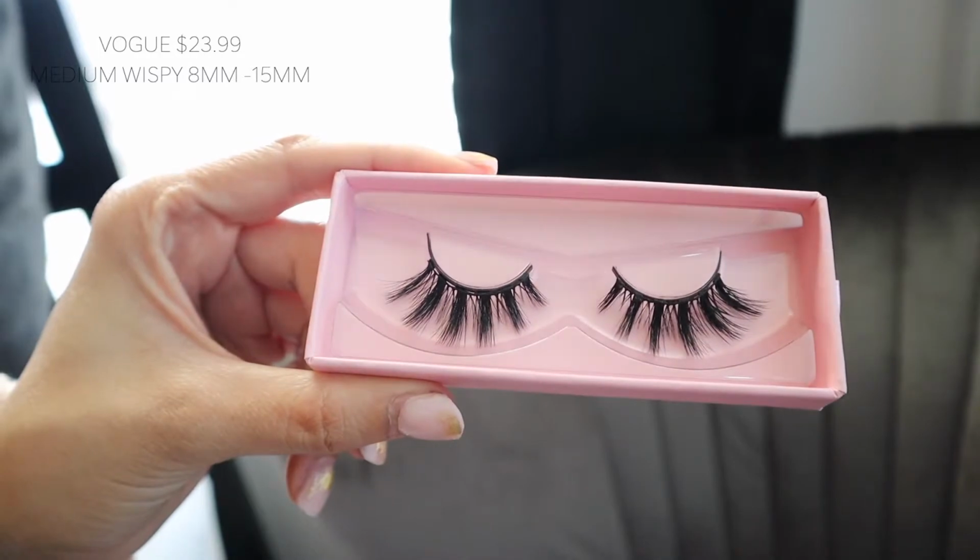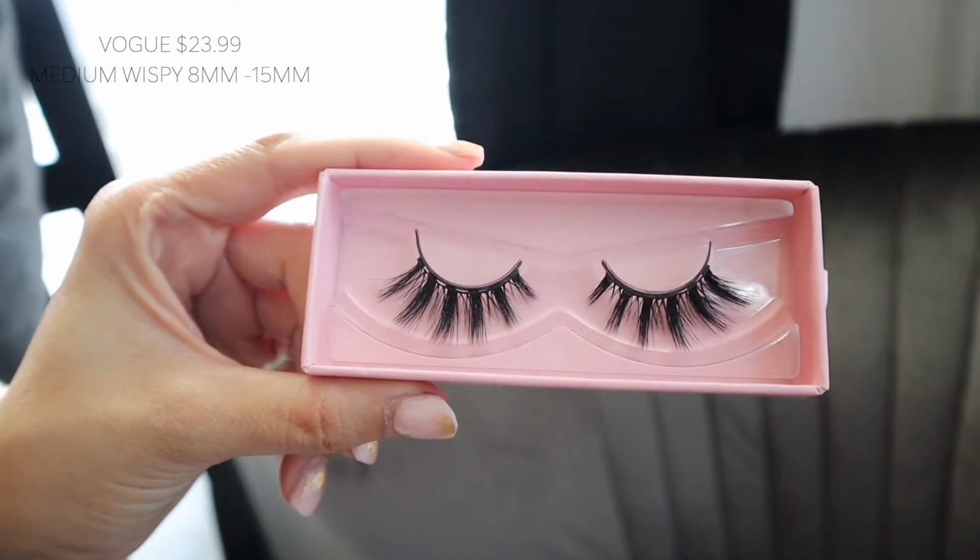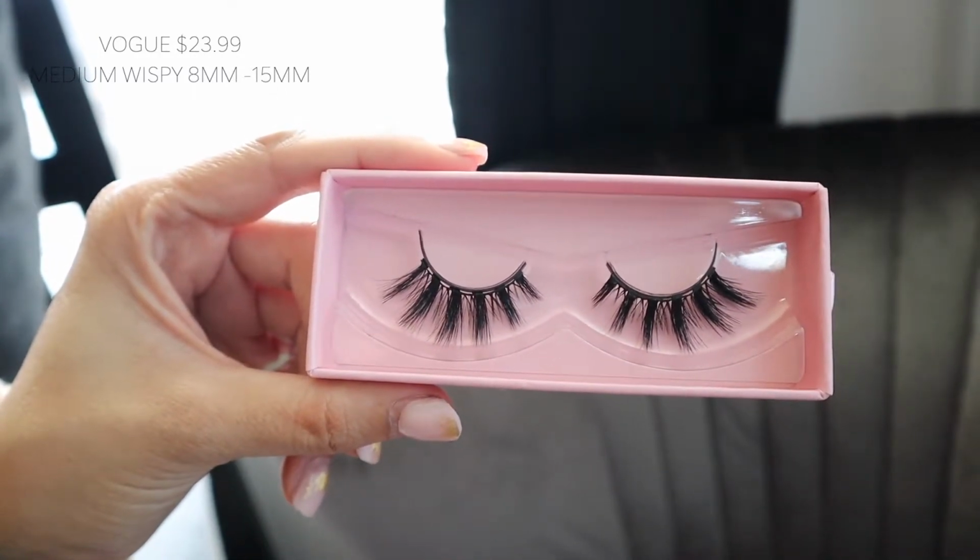I am wearing Vogue, and these are a medium wispy type of lash, and the lengths range from 8 millimeters to 15 millimeters with this specific lash. If I had to pick one style to wear for the rest of my life, it would definitely be these, because I'm obsessed with this type of lash, like that long, short effect. That's what I love, and that's what I migrate towards. Now, of course, I tried to mix it up with the selection that I have in front of me, but if I could pick one, it'd definitely be something like this.